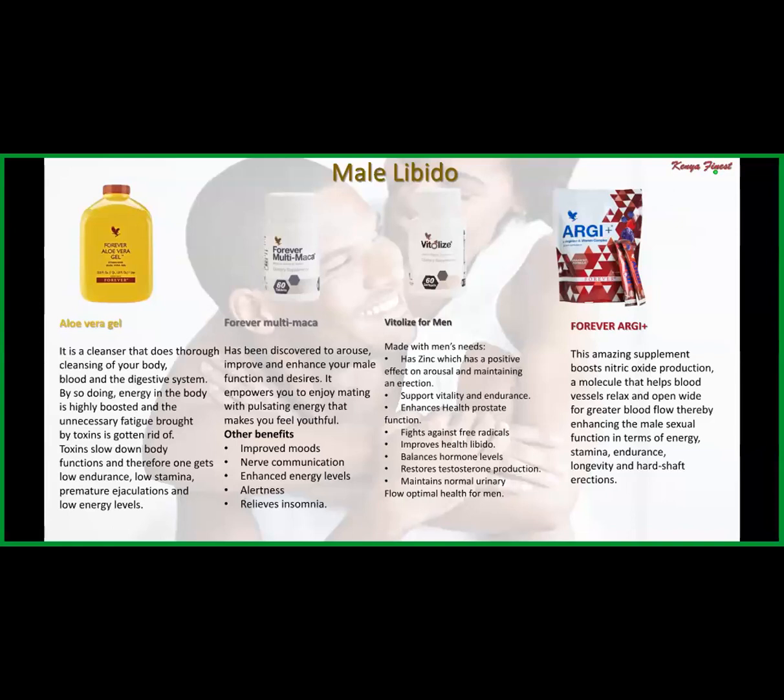It is made with men's needs in mind, and has zinc, which has a positive effect on arousal and maintaining an erection. It supports vitality and endurance and enhances healthy prostate function, right? It also helps fight against free radicals, improves health and libido, balances hormone levels, and restores testosterone production. Eesh, that word is crazy. It also helps maintain normal urinary flow for optimal health for men. All right. Yes, so that is Vitalize Men.